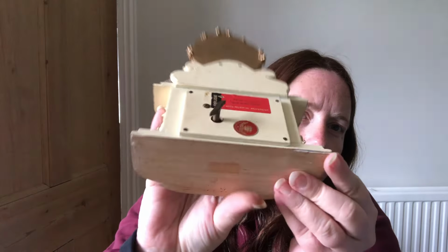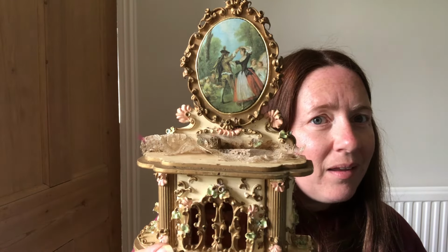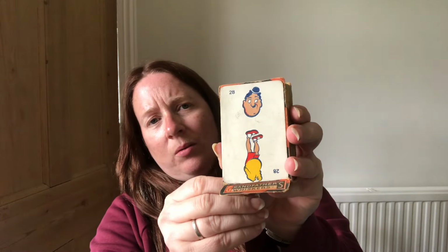Okay, that's the back. Let's wind it up, shall we? It works. Looks like a little dressing table with stuff on it. Got some more playing cards. Grandfather's Whiskers, 3 games in 1. A Riot of Fun. A Million Laughs, the new puzzle game. And then it says that on the back. Oh, there's a loose card.